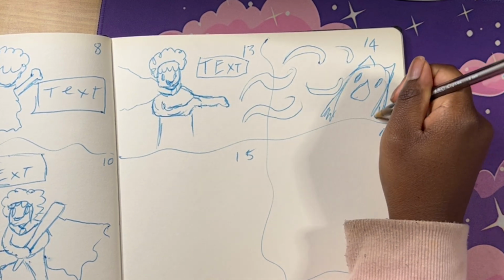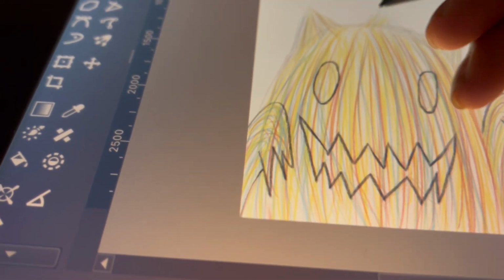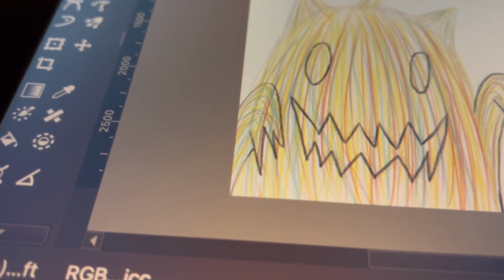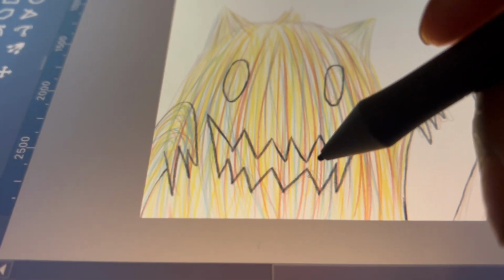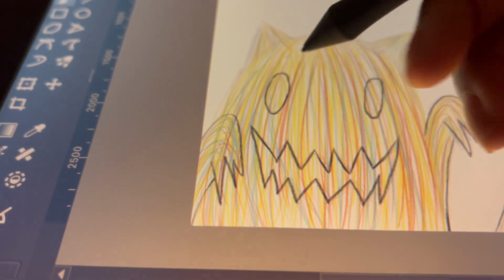Once I have a rough layout, I switch to my Wacom. That's where I do my refined sketching, but I still keep it playful. No pressure, just curiosity. If I'm tensing up too much, I take a step back.